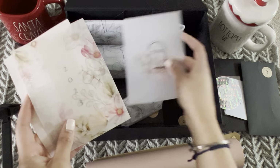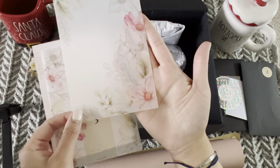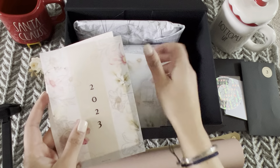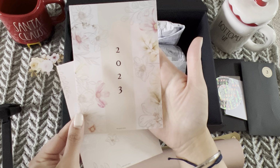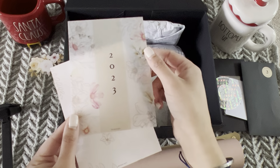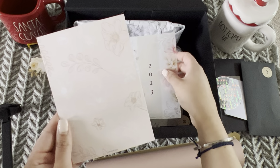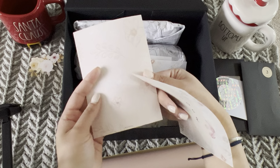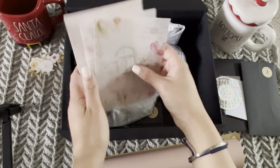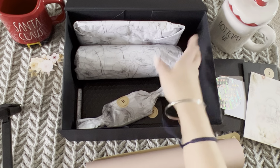Nice though, isn't it? So that's on vellum. We have another vellum with the florals. That's going to look so pretty in the new year. Then we've got another floral with 2023. Again, going to look really, really nice in the new year. And then we have the backing card, which you can punch because these are printed on really nice photo paper. So that was number five, and those are the dashboards.